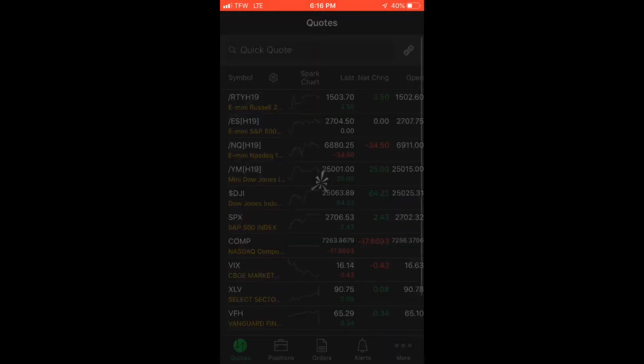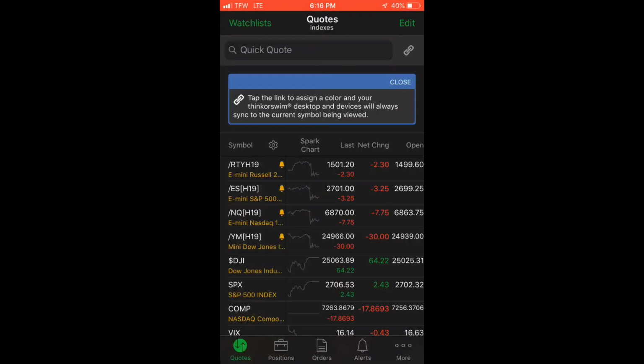But on to Thinkorswim. So what is Thinkorswim? Thinkorswim is a charting platform that is completely free, provided through TD Ameritrade. All you got to do is open an account. You don't even have to fund any money. They'll allow you to download the platform for free. And then you'll be able to create an account and download the mobile app for this version through the App Store or Android and just log in.